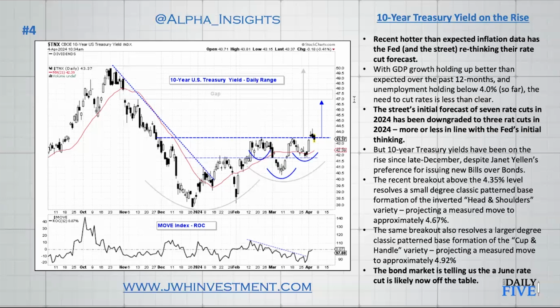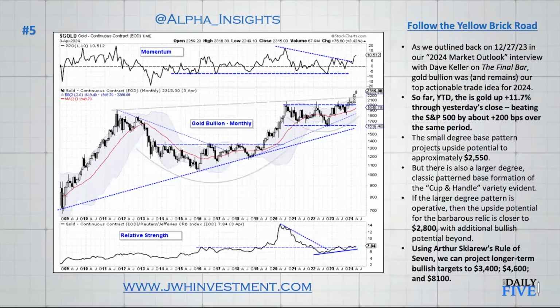And so we need to be focused on the data. The data says, while the models are projecting that that's a definite probability mid-year, it's not here yet. So let's focus on the here and the now. And the here and the now can be observed quite nicely in chart number 5.